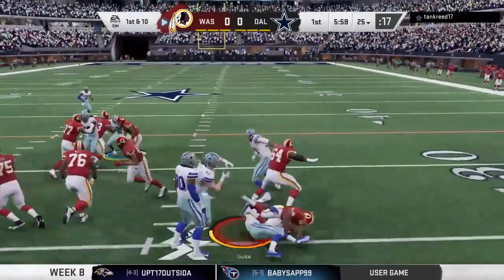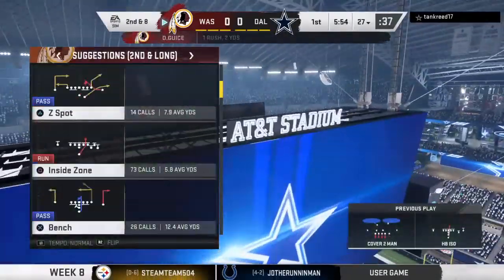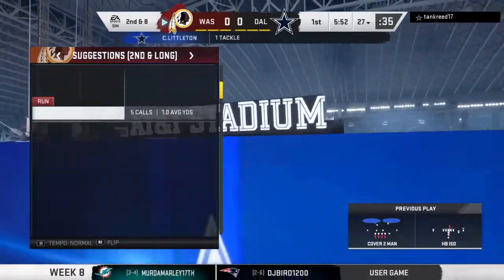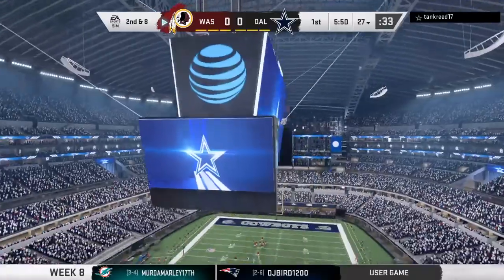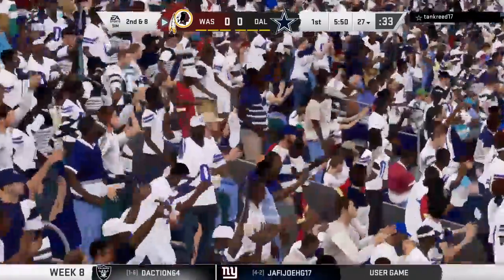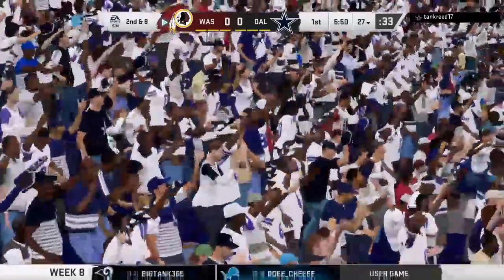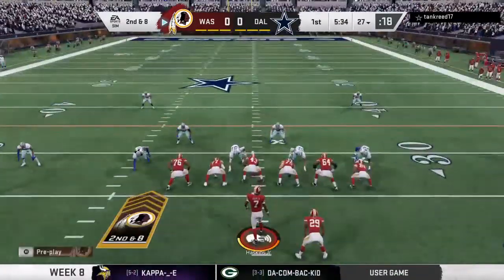First carry for Darius Guice, and he's upended after a gain of 2 out to the 27. They tried a quick hitter inside, but that one was swallowed up because what they're hoping, those big defensive linemen will take the bait and move laterally and open up a crease that they can run through. Didn't happen on that play. They'll break the huddle, come up on 2nd and 8 at the 27-yard line.